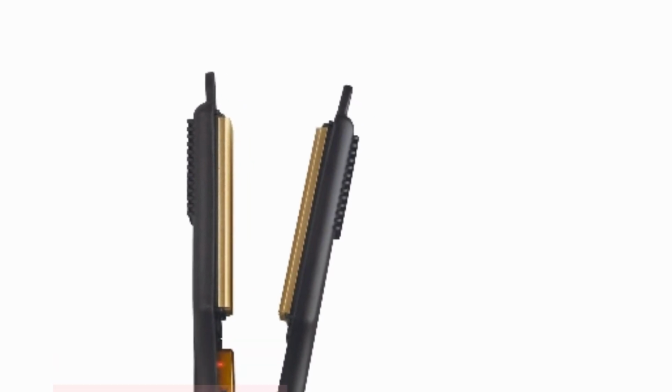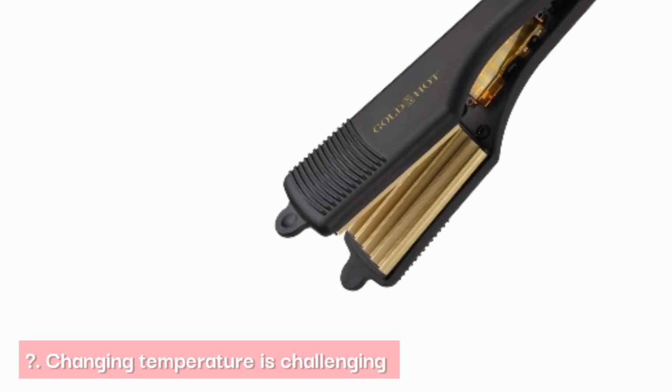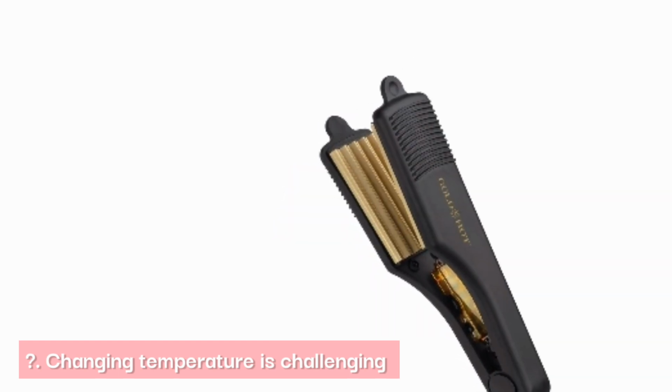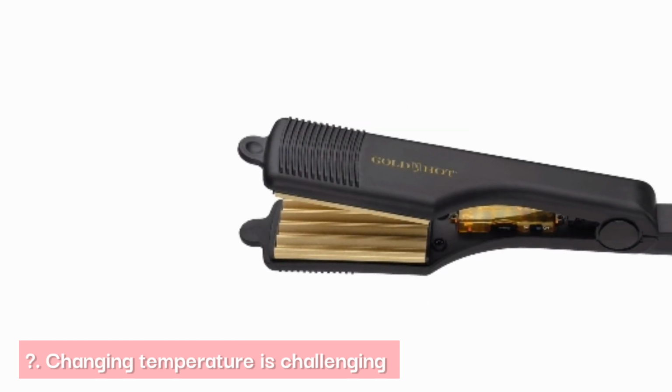As for its shortcoming, people mainly complain about the dial, in that it's not clear which way to turn in order to increase or lower the temperature. But other than that, this is a great crimper.